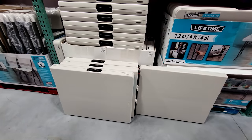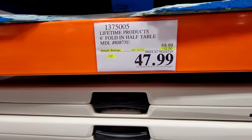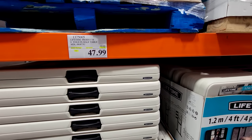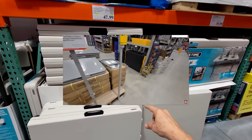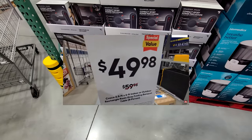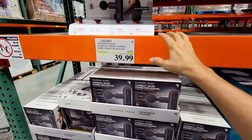These folding tables, these 6-foot folders, these are nice. I have one of these at home, and they're down $12 to $47.99. Now, in my Lowe's live stream this morning, where I showed the Black Friday doorbuster deals, Lowe's has a gray folding 6-foot table similar to this, and I believe it was $49.99.